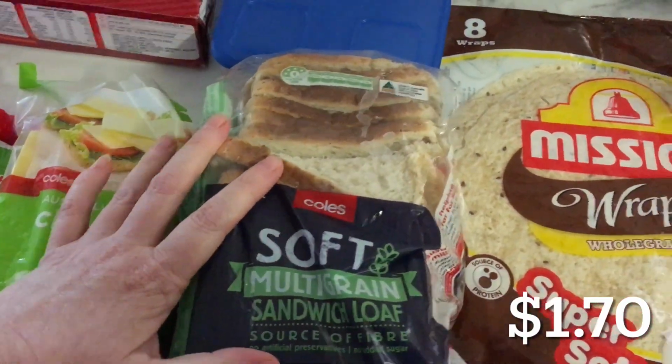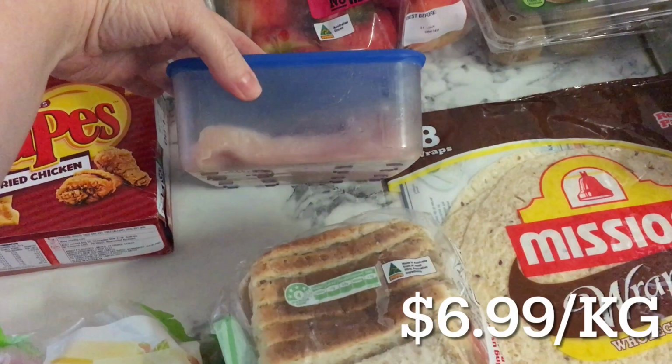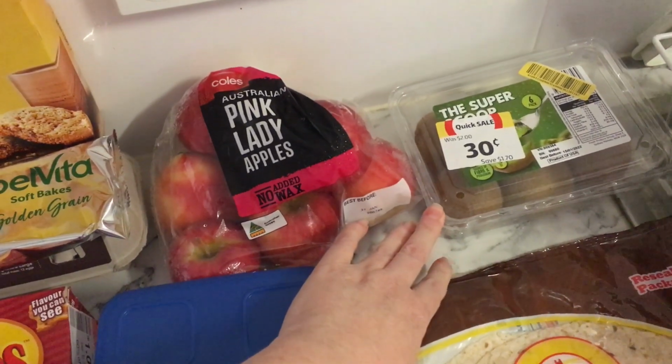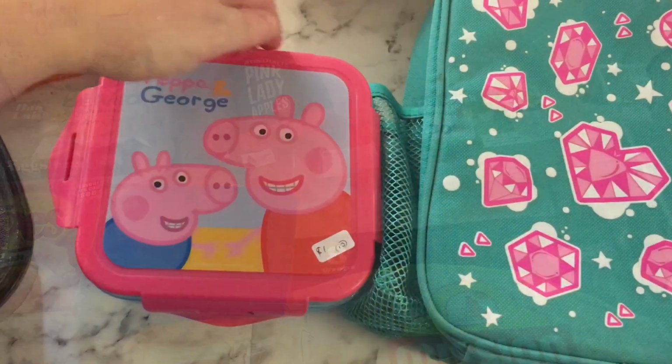Moving over to our carbs, we have multigrain bread and multigrain wraps because they were on special. I've got a chicken breast, apples, and some kiwi fruit to round out the fruit portion. Okay, moving on to lunch boxes. I've got 3 different ones here.